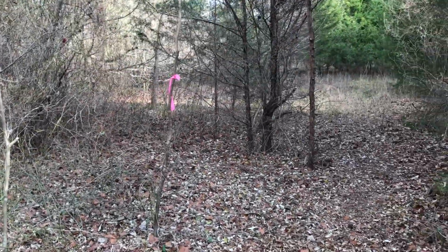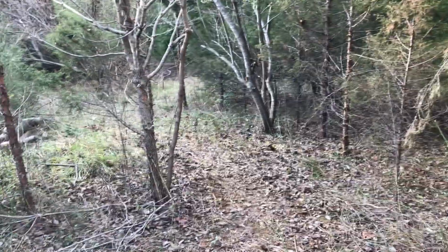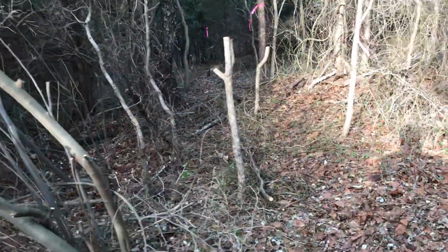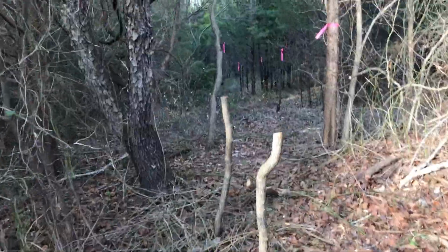So in there, that's my little footpath I made when I first came in here. And it went down that way. And that way, I was able to get to the pond. And since then, I've made this perimeter trail so that I could mark the boundaries, so when I have somebody come in here and mulch this up, I'll be able to do it. But as you can see, there's a lot of stickers.